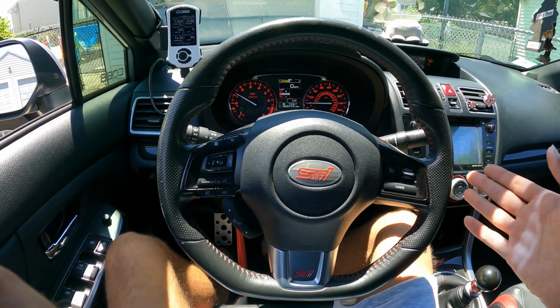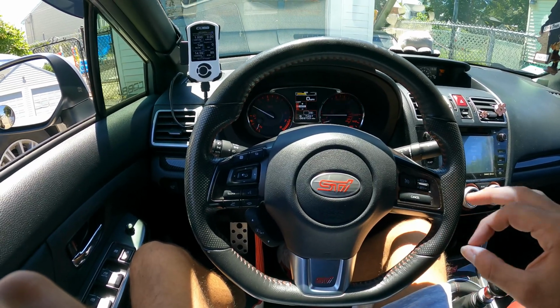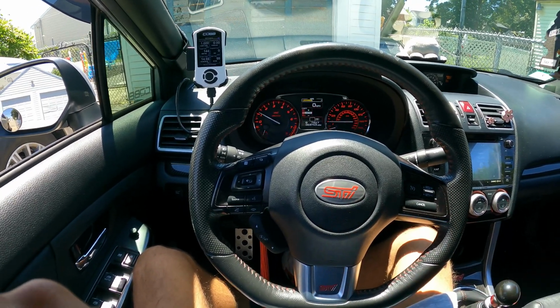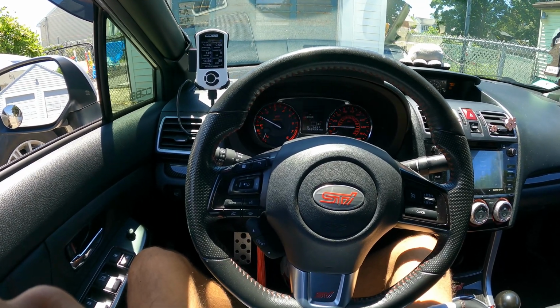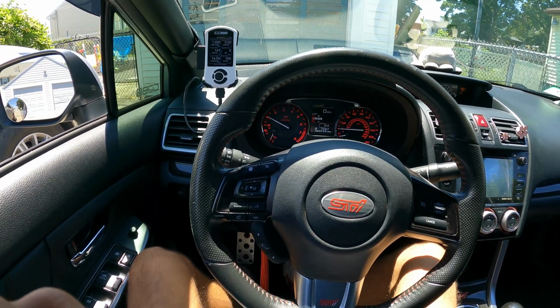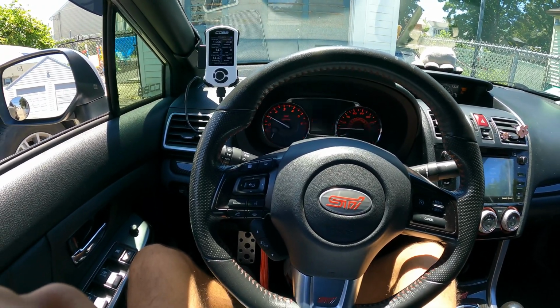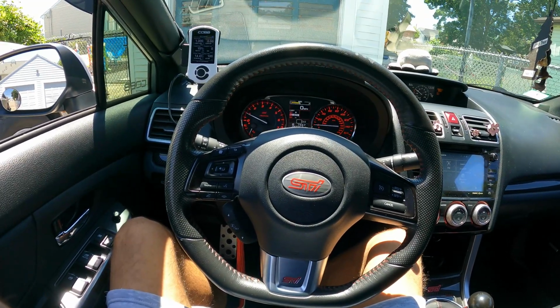Obviously, it's an off-the-shelf tune, so it still doesn't feel like the absolute greatest, but definitely a lot better than the stock tune. Definitely a little bit more aggressive too, for sure. We usually just run it in intelligent for now, because like I said, we're not pushing it, we're not beating on the car, we're waiting to get some parts in to get a dyno tune. So yeah, we got the car warming up.